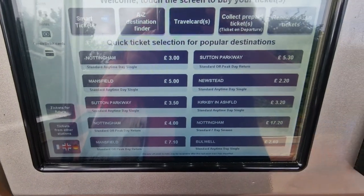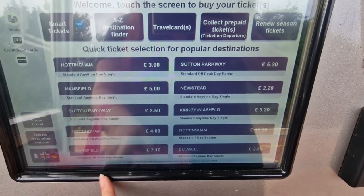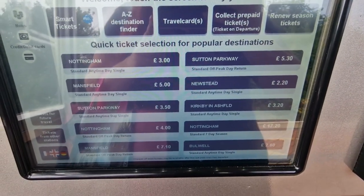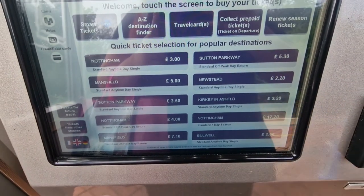Right, so we're just at the train station for day two, and these are the prices. We have just obviously got the return to Mansfield for £7.10, and I think Riley's ticket was something like £3. It weren't too expensive, and obviously we don't have to pay for Robin because you only have to pay for five and over.